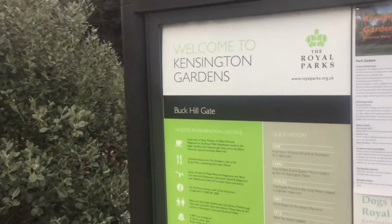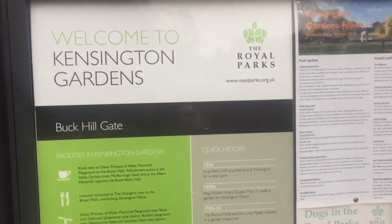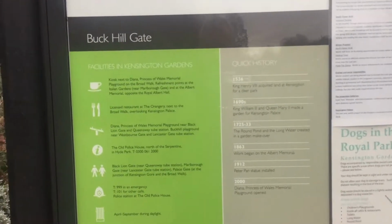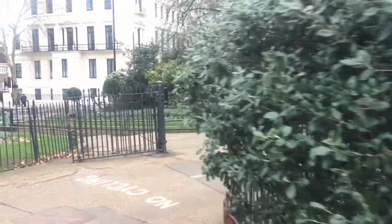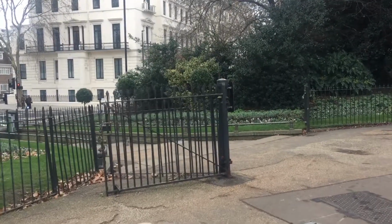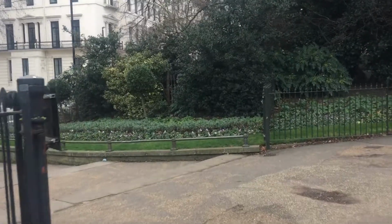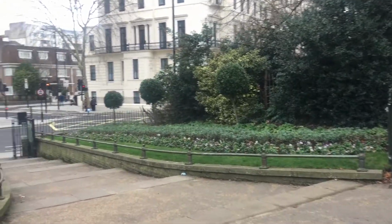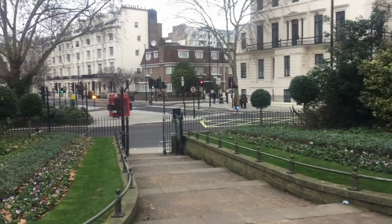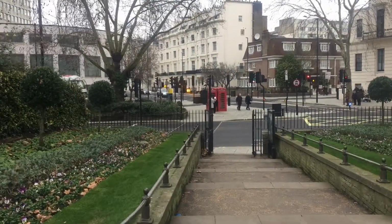A little bit about the park itself. And if you get a chance, come out, take a look at it. Hyde Park is fabulous as well. Kensington Gardens is very nice. And this is the area on the north end by Bayswater Street, which you see right there. And, easy to get to, and plenty of room for everybody, even on a crowded day.